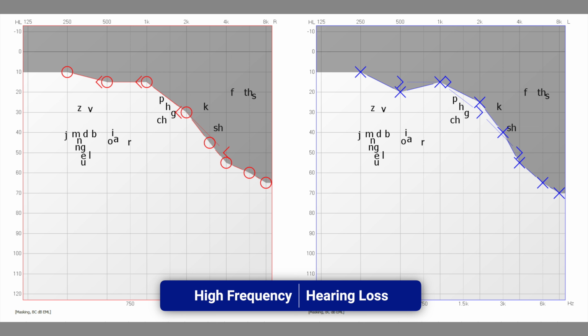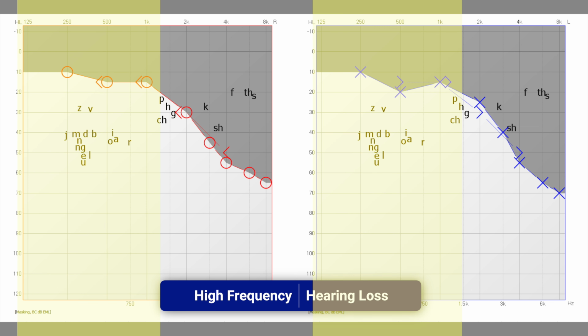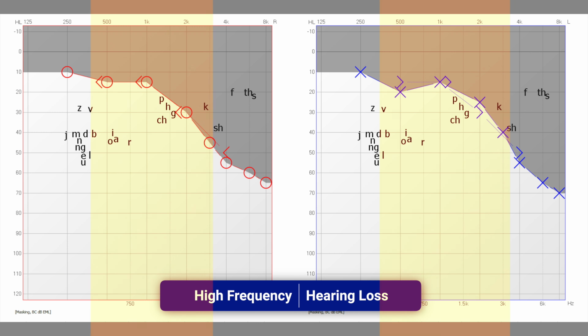And to add insult to injury, background noise tends to be more low frequency in nature. So if you have good low frequency hearing but bad high frequency hearing, you can hear the noise really well, but you don't have the high frequency consonant sounds to separate out the speech.